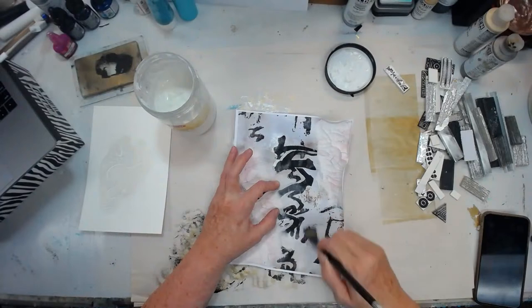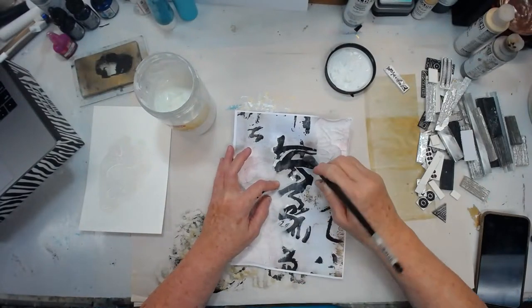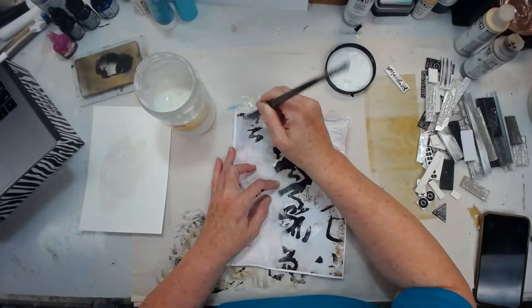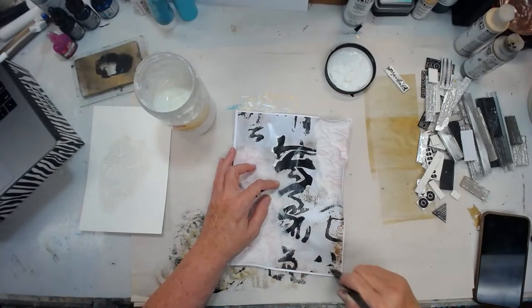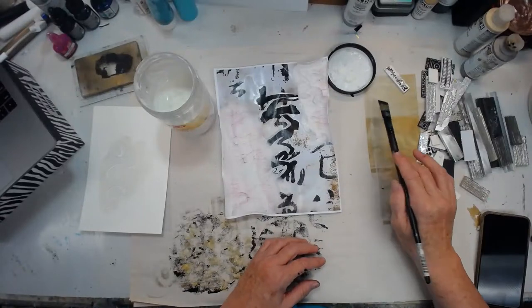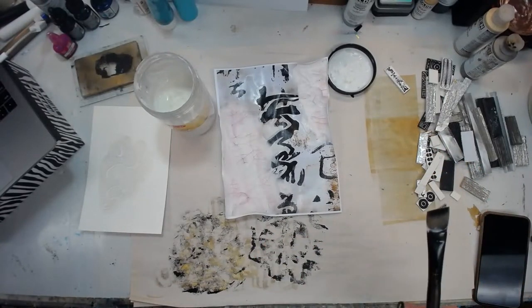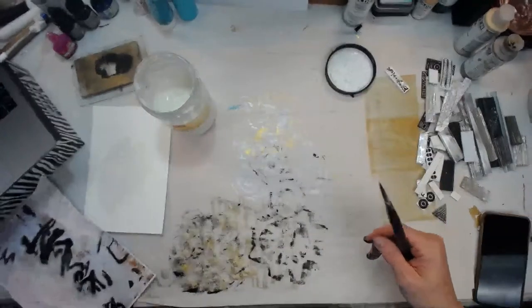Let's just see what this looks like. I'm just going to get a real thin coat on here. And I'm just going down on the paper and the acrylic paint and the toner. Of course, it's making that all pucker up. So we'll set that aside and see what happens there.